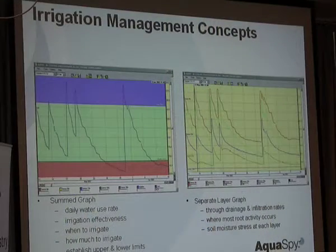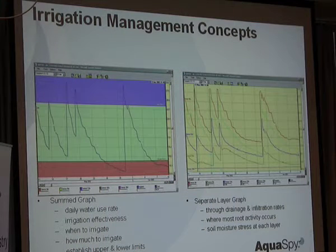With the data, you can see the blue areas on the left-hand side graph is overwatering. If you continue to be in that area, you're wasting water, you're reducing yields, you're pushing nitrates down below the root zone and into the estuaries. If you maintain the crop in the green zone, you're optimizing yield, improving quality, you're saving water. If you go down into the red sector, you're actually reducing yield, you're stressing the crop, you need to just give a bit more water back up into the ground.